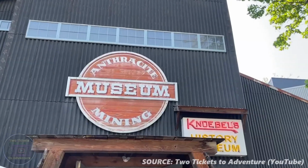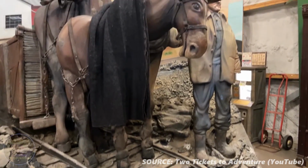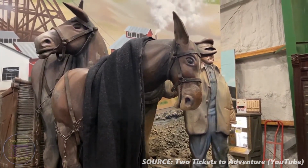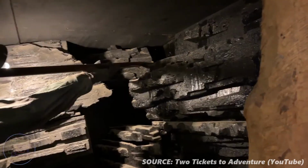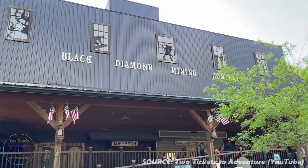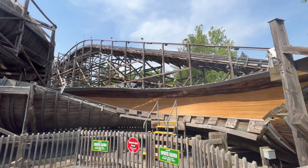I mean, I didn't do any of the museums, which I was really hoping to do, but I goofed up the schedule. I thought the park would be open for another hour and that's when I was planning on hitting up the museum. So yeah, I kind of missed out. I also didn't realize that Black Diamond was a coaster credit and Flying Turns was closed.